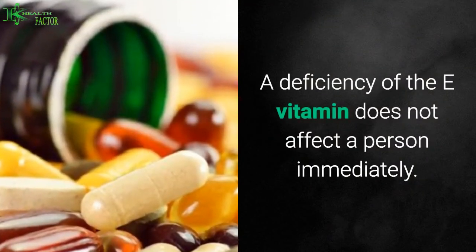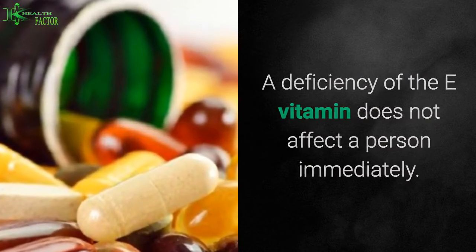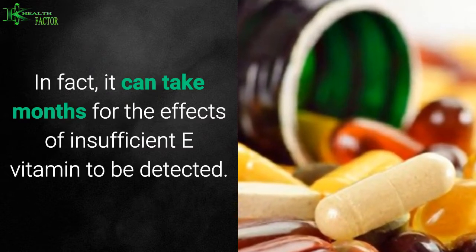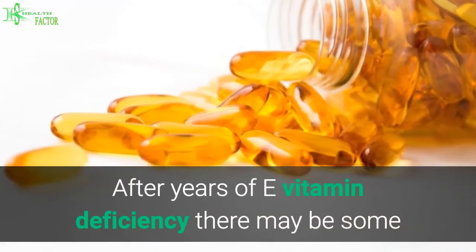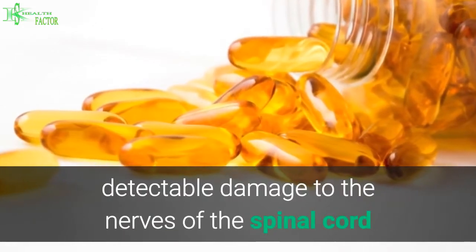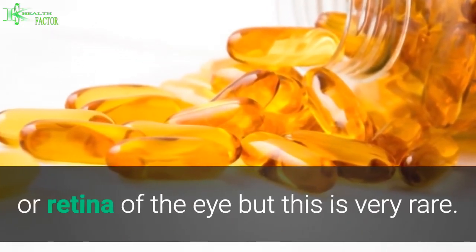A deficiency of the E vitamin does not affect a person immediately. In fact, it can take months for the effects of insufficient E vitamin to be detected. After years of E vitamin deficiency, there may be some detectable damage to the nerves of the spinal cord or retina of the eye, but this is very rare.